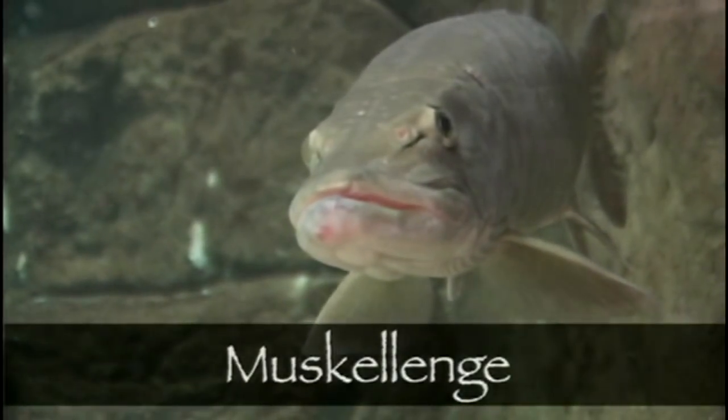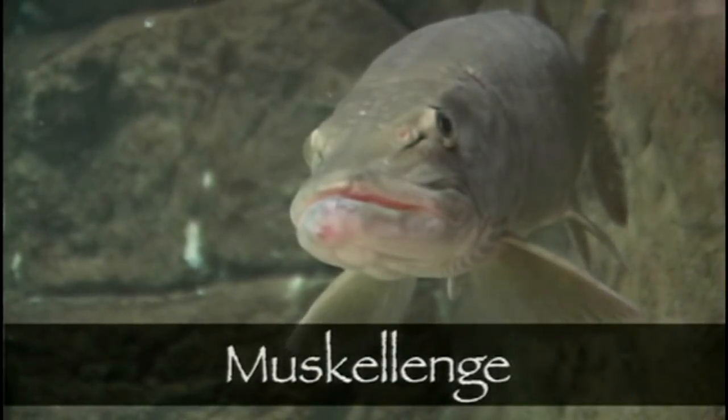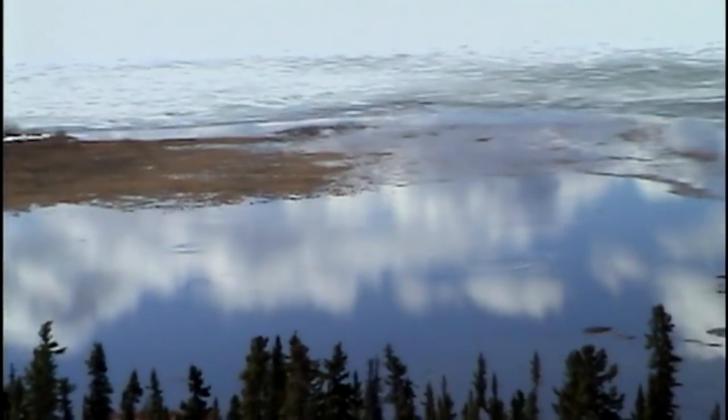They're directly related to muskellunge, though muskies will usually grow a lot larger than pike. Both muskie and pike are the top predators in any body of water. Usually pike will far outnumber muskies. This has to do with their spawning times.